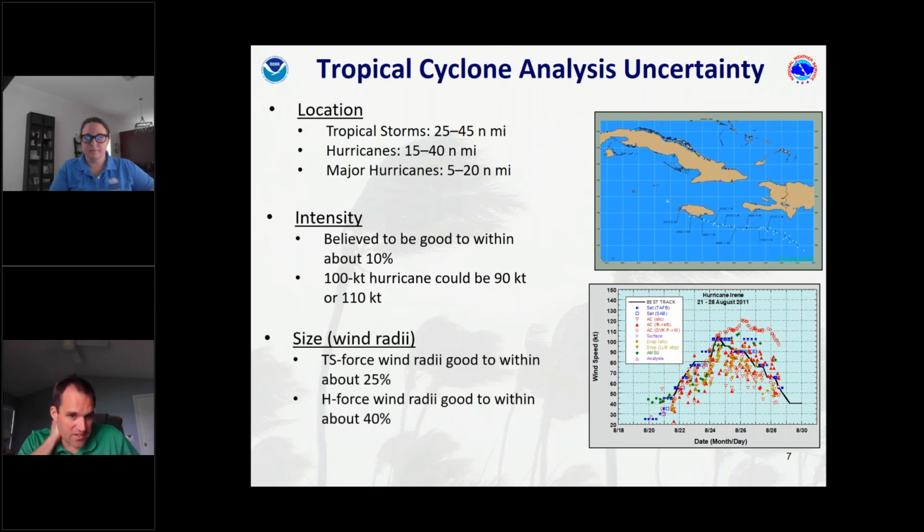And then in terms of the size, again, we're specifying the tropical storm and hurricane force winds in these quadrant radii. So what's the maximum extent of tropical storm force winds or hurricane force winds in each of the 4 quadrants around the storm? For tropical storm force winds, we think those analyses are good to within about 25%. For hurricane force wind radii, they're only good to probably within about 40%, especially if we don't have aircraft reconnaissance, because aircraft is really the only way we can get a real adequate handle on the size of the hurricane force wind field, because it typically covers a very small area.